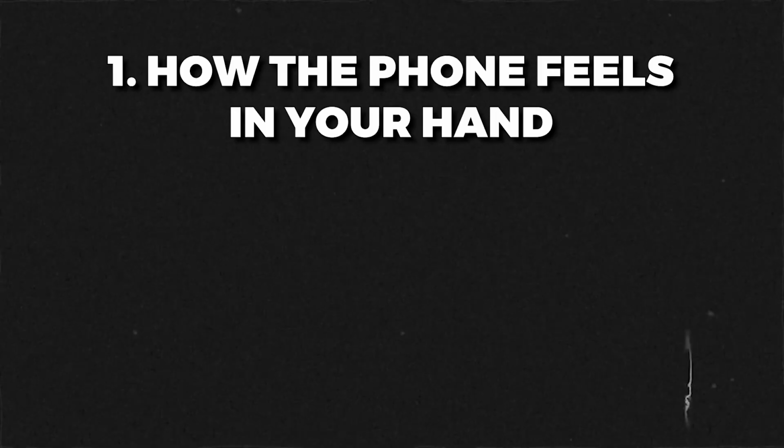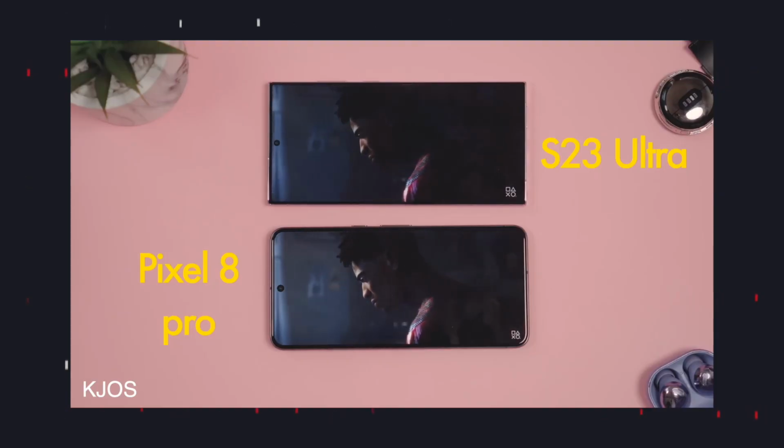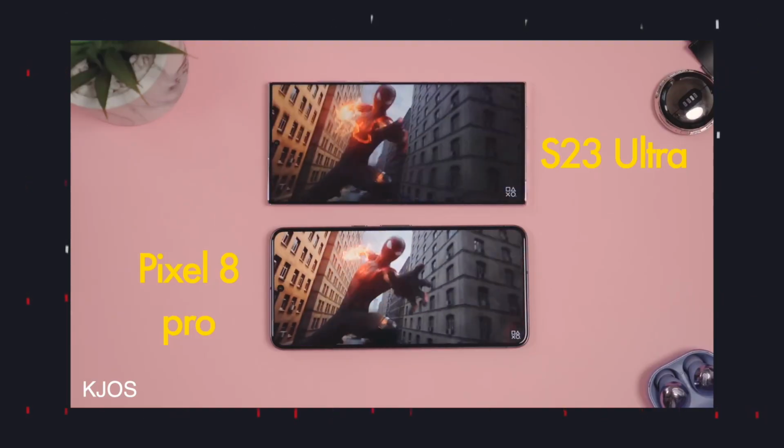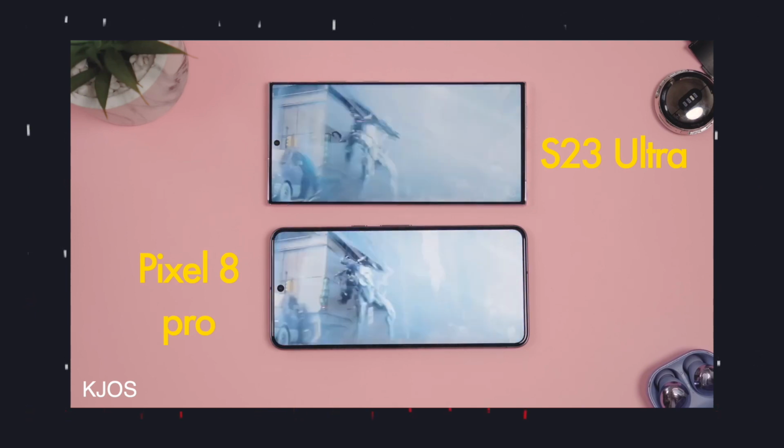Now, when it comes to the design, we can break it down into 3 key aspects. How the phone feels in your hand, its front-facing aesthetics, and its rear design. In terms of how it feels to hold, both the Samsung S23 Ultra and the Google Pixel 8 Pro are substantial devices, with Samsung being slightly larger with a 6.8-inch screen versus 6.7 inches for the Pixel 8 Pro, which is the same as the iPhone Plus and Max sizes, by the way, and it looks like this size is now settling in as the standard large phone size in the industry.